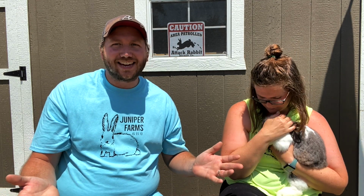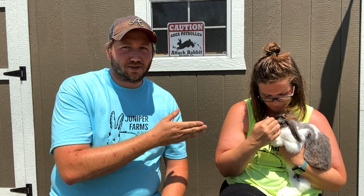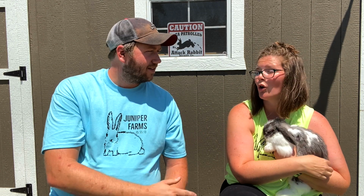just super sweet. This breed by itself is probably the sweetest breed that we raise, if not the sweetest breed around. We haven't raised all the breeds of rabbits, obviously, so we can't say that's the sweetest breed. But in our opinion, mini lops are the sweetest, and this specific bunny is the sweetest out of all of the bunnies.